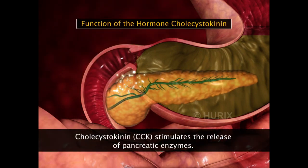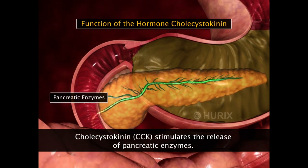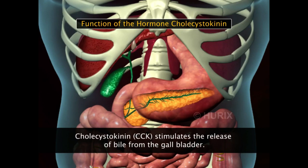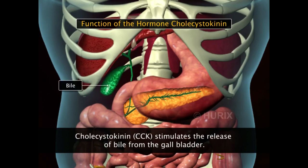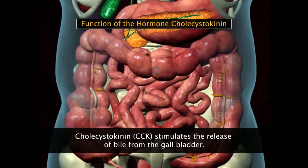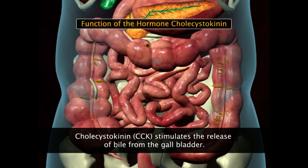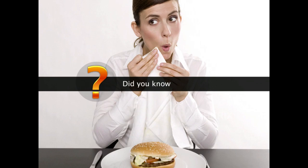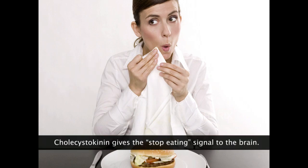Cholecystokinin acts on the pancreas to release pancreatic enzymes. Cholecystokinin also stimulates gallbladder contractions to release stored bile. The pancreatic juice and bile together bring about digestion of fats and proteins in the intestine. Did you know that cholecystokinin acts on the brain and mediates satiety? It thus gives the stop eating signal when the stomach is full.